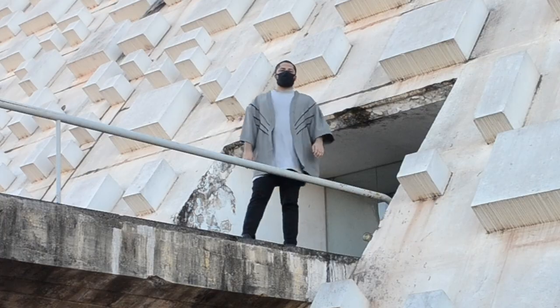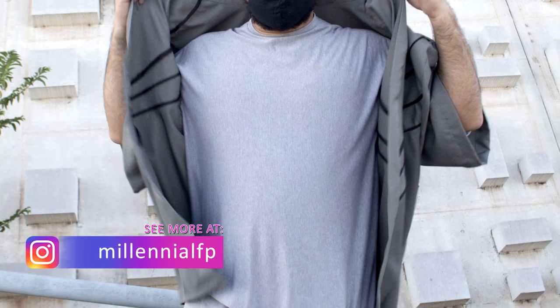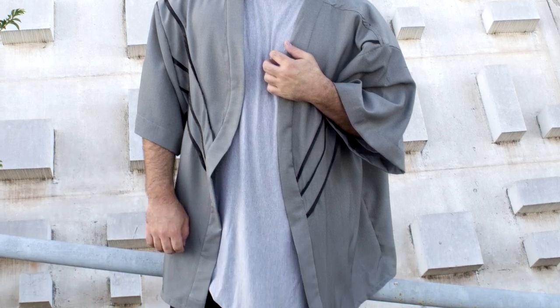This took me three weeks and a half to finish. I love the result. It's gray, it's heavy as I wanted it to look. It's ginormous, it's really big, oversized. I really love the result.